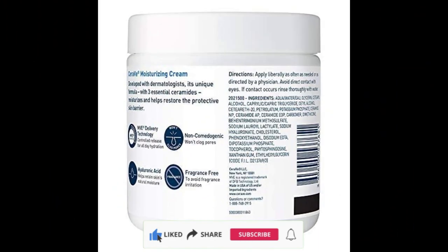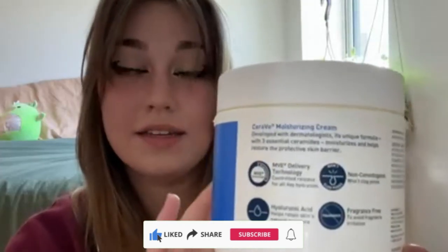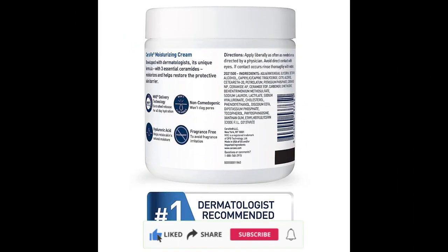Moisturizer for dry skin. A deficiency of ceramides in skin can often be associated with dry skin, which can feel itchy and look flaky. CeraVe Moisturizing Cream is formulated with three essential ceramides and hyaluronic acid. Gentle daily moisturizer for face and body, or can be used as a hand cream for dry skin relief.